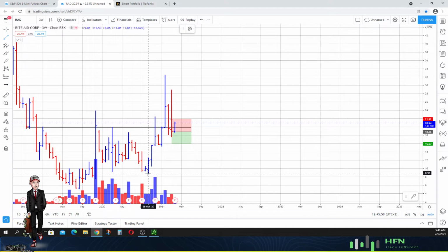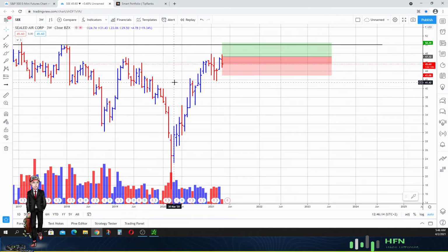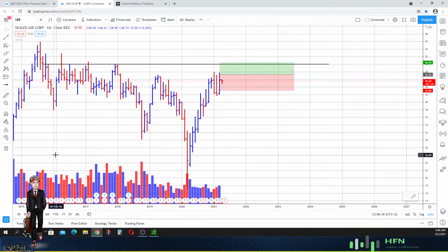Okay, the only thing that I can see is that if this market in Rite Aid continues to trend above this line, then we'll have to get rid of the option on Thinkorswim. Now, look at this last option real quick, which is Sealed Air. 3 weeks time frame. I'm still seeing strength here into the market. I'm not really too concerned right now that the market's going to drop in price.